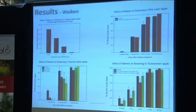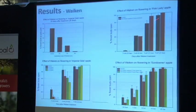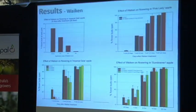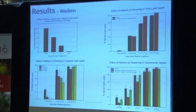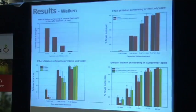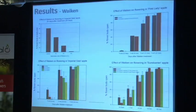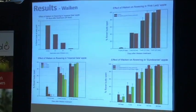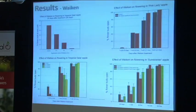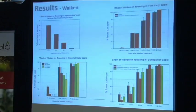Moving on to the Pink Lady, percentage of flowers open. Again, this was just with one rate, 4% Waken. Again, we can see a marked compression in flowering and the same effect in the Sundowner. And the interesting thing in the Sundowner, the brown bars, Waken was applied at green tip, and the green bars, Waken was applied as late as the finger stage. We still saw an effect on flowering and bud break with green tip application, but nothing at finger stage. And there was some initial damage to the buds with the late applications of Waken, but all the buds grew out of it and there was no permanent damage, unlike we saw in the Dormex.